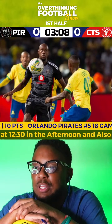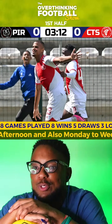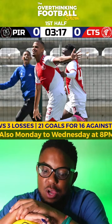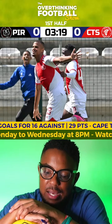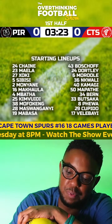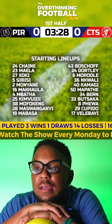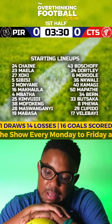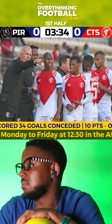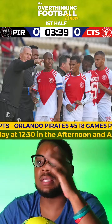Whereas on the other end, Cape Town Spurs played a team much closer to them. If you were to put the tables one above the other, University of Pretoria, a game that they lost 1-0. I believe my form guide might be a little bit wrong. It's 2 wins, 2 losses, and a draw for Cape Town Spurs. You know, I got confused there, man. My alma mater was playing, man.